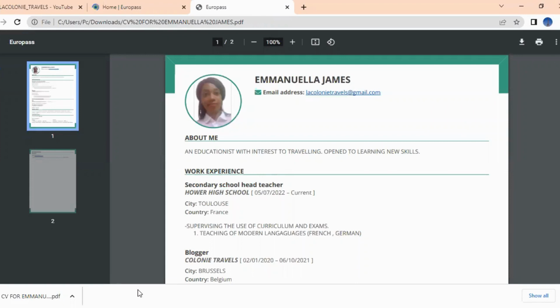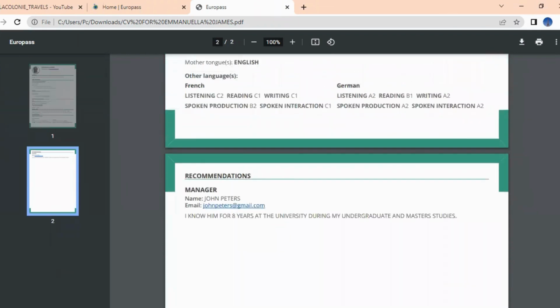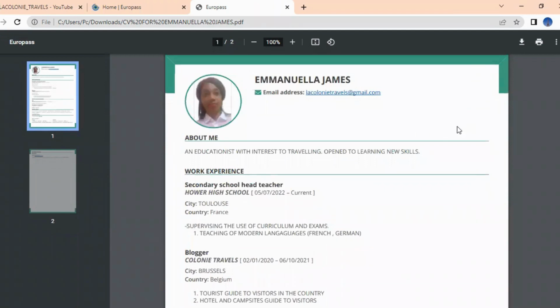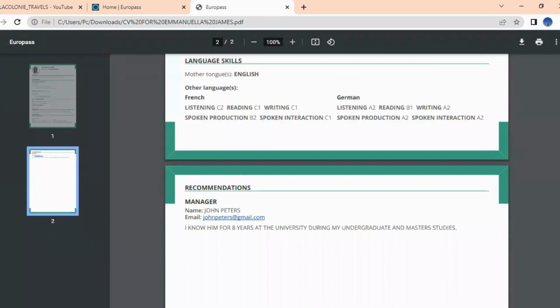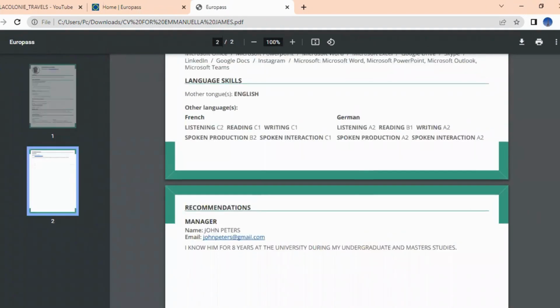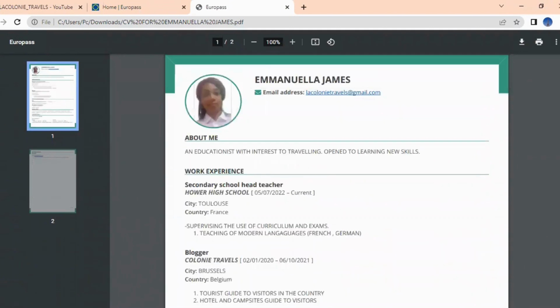Beautiful, isn't it? So, my CV has 2 pages. If you don't want your CV to have 2 pages, it depends on what you want to type. But my CV does have 2 pages. The first page is where you have my personal details, work experience, my education and training, my language skills, my digital skills, and then my recommendations. I have a second page because I added recommendation to you. Recommendation usually comes at the last part, and that is the CV from beginning to the end.